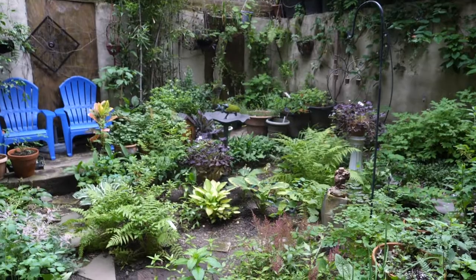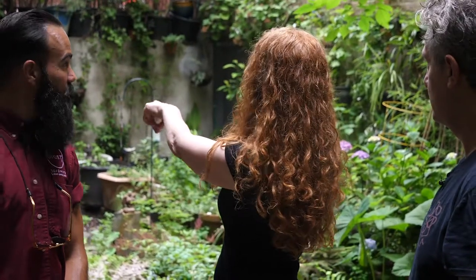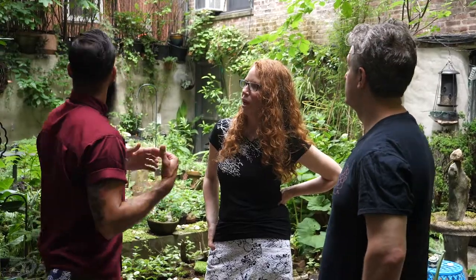And I talked to the landlord about putting a few pots out there. And so I just started with a few herb pots that are in the back. And then every year, just more and more and more. And this is very, very specific.